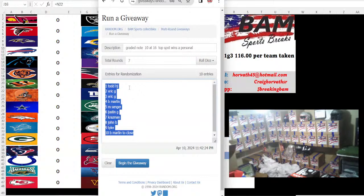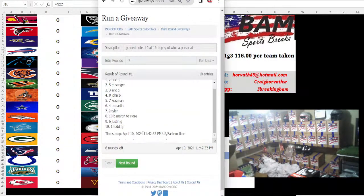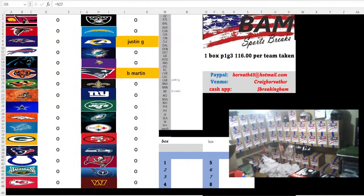Oh, I'm trying to look for the randomizer, and it's right there. Rich, we're going to do another one. This one's closed, but I have four of them. We're just going to run through them tonight, because I don't think helmets are going to do anything tonight. Top spot. Mr. Todd. Todd is your winner. Todd HJ. And we'll just do another one as soon as I do this.